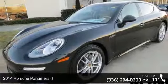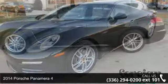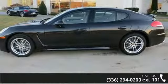Step into the 2014 Porsche Panamera 4. If you are looking for a first-rate auto, this one could be yours today.